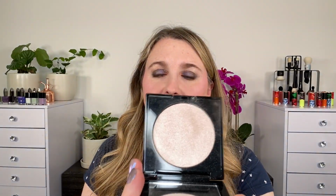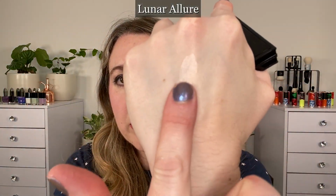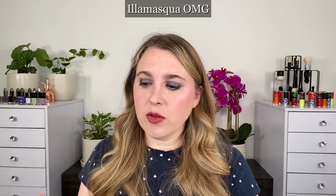All right, so for the highlighter, we're going to swatch this on my hand here. This is Lunar Allure, and we'll put this right in the middle. You can see that it is a vibrant white with a touch of white gold in it. Look at that. And it made me think of OMG from Illamasqua. So let's start with that.